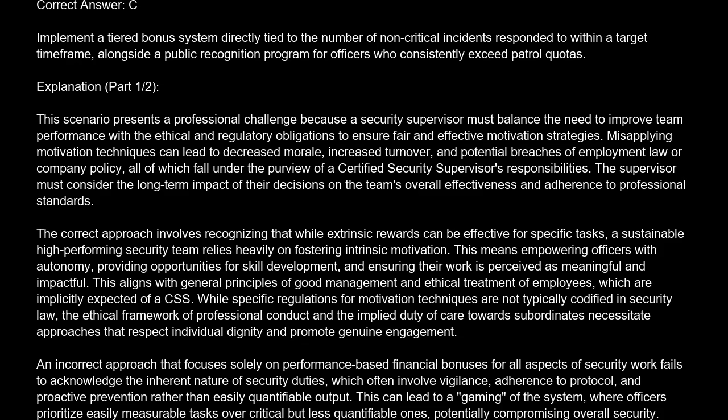Implement a tiered bonus system directly tied to the number of non-critical incidents responded to within a target timeframe, alongside a public recognition program for officers who consistently exceed patrol quotas. Explanation: this scenario presents a professional challenge because a security supervisor must balance the need to improve team performance with the ethical and regulatory obligations to ensure fair and effective motivation strategies. Misapplying motivation techniques can lead to decreased morale, increased turnover, and potential breaches of employment law or company policy, all of which fall under the purview of a certified security supervisor's responsibilities.